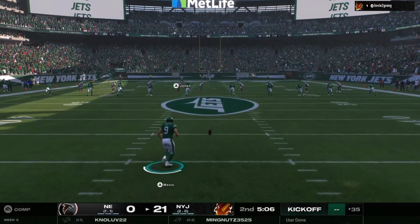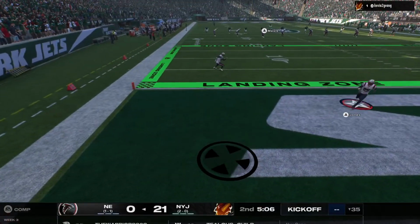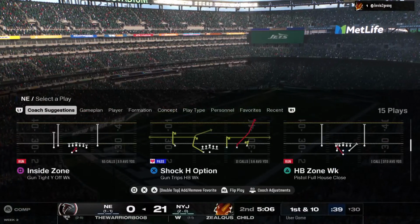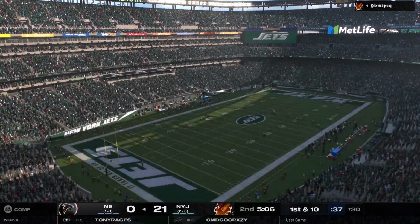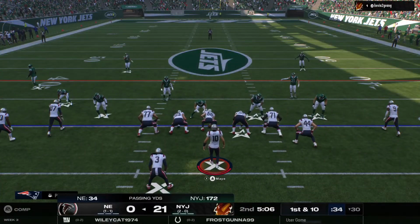Set now to kick this one away, and off it goes. And no chance to see a return on the dynamic kickoff. They'll move this out to the 30-yard line. The Pats at the line, ready to go.